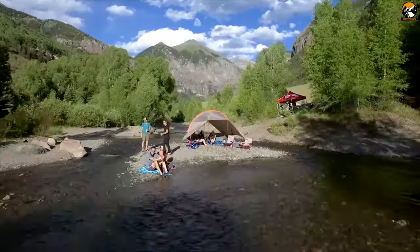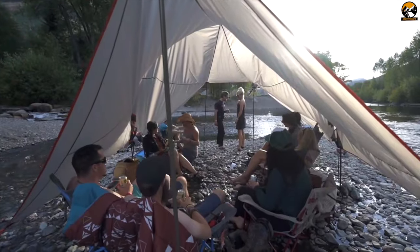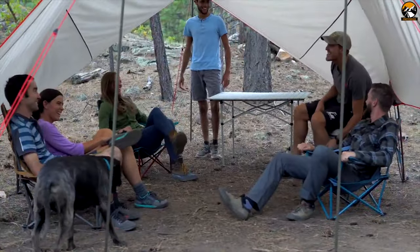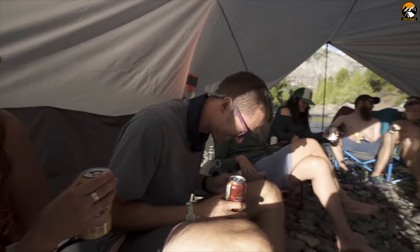The Big Shady shelter stands ready to protect you, your friends, and your gear equally at the backyard, on the beach, at a festival, or at the campsite. So if your purpose is something like this, this shelter would be a great pick.